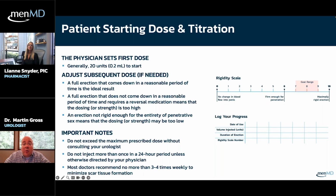If I'm sending a guy home with that protocol in mind, what I will tell him is take this pamphlet home from NMD. It's a very nice double-fold pamphlet that has this rigidity scale and this progress log on the back. And so I will say, look, today we were here, and I'll put a star above what his rigidity was today. Let's say it's a 3 out of 10, hypothetically. And I want you to be in this nice red zone over here, the goal range, which is an erection that's a 7 to 9 out of 10, somewhere in that range. And 80% erection is good enough for penetration.